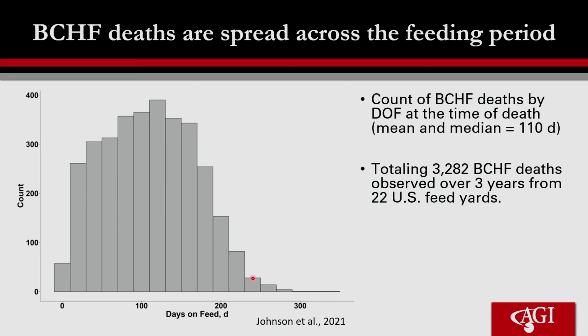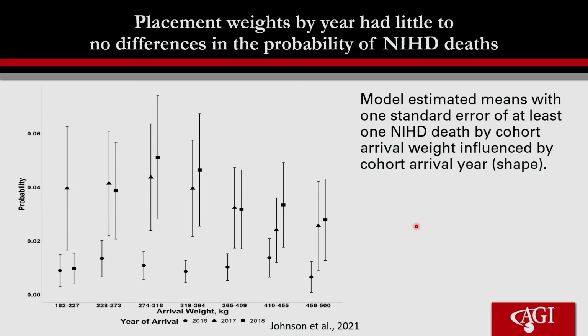And you can see that over this feeding period, we're seeing these bovine congestive heart failure deaths. So that first anecdotal comment that we talked about, that it's only happening in the late term feeding period, obviously with this research, we found that that might not be entirely the case. And so when we looked at the number of congestive heart failure deaths over this 3-year period, there were almost 3,300 congestive heart failure deaths in these 4.5 million head that came from the 22 feed yards utilized in this particular project. So we know we can't just target late-term animals, or late feeding animals.